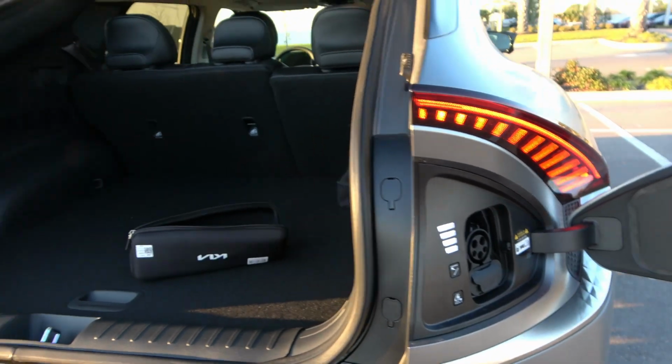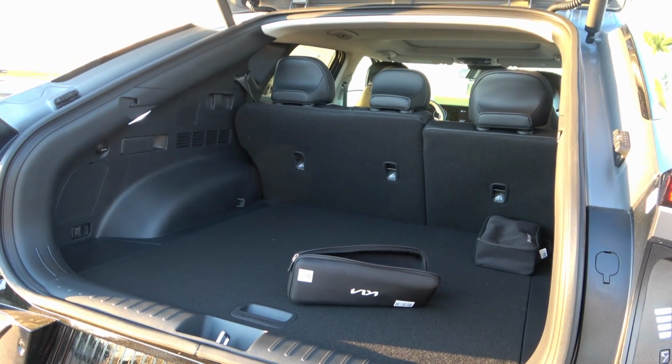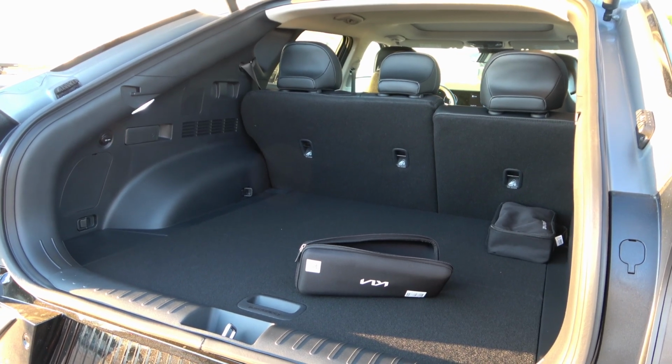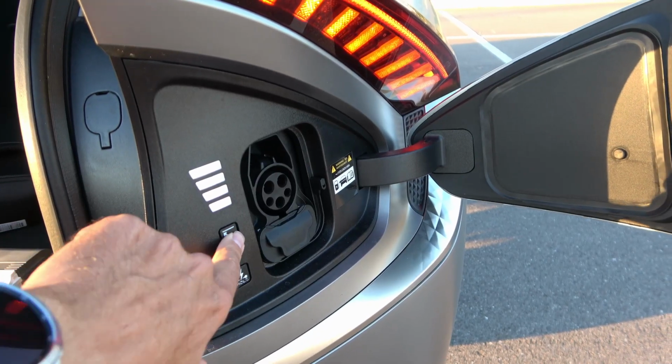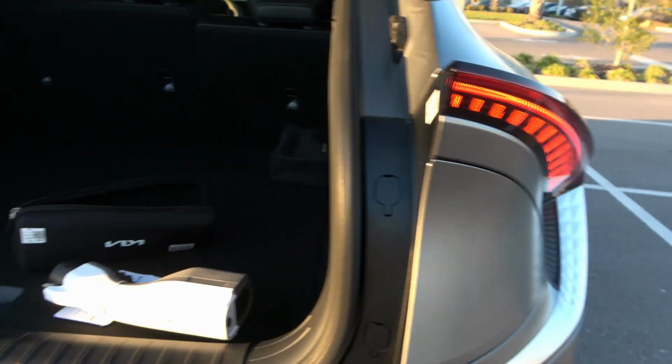But that's a pretty cool feature, because if you're camping and you need more power for whatever you want to power up, like lights or TVs or anything like this, you can actually use your car to power up your site. And the way you close it, you basically push this button right here, and you can see this closes up. So pretty clever on Kia's side.